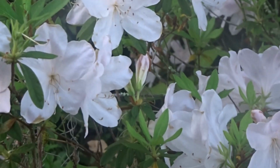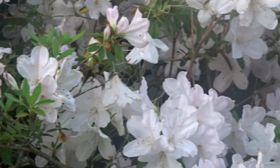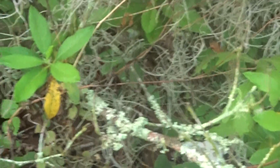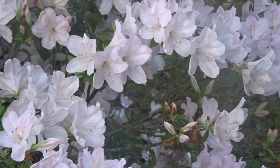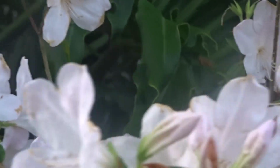But this now is an azalea bush. And again, the thing is, it's just full of flowers. But the azaleas, beautiful as they are, they don't have a scent to them. So if you want scented flowers, I guess roses is one of the few flowers that has a scent to them. Look at all these flowers over and over and over. Here's some pinkish ones. And they just go on and on and on.